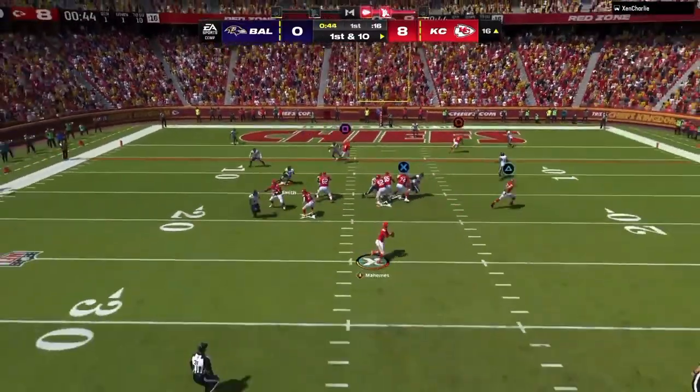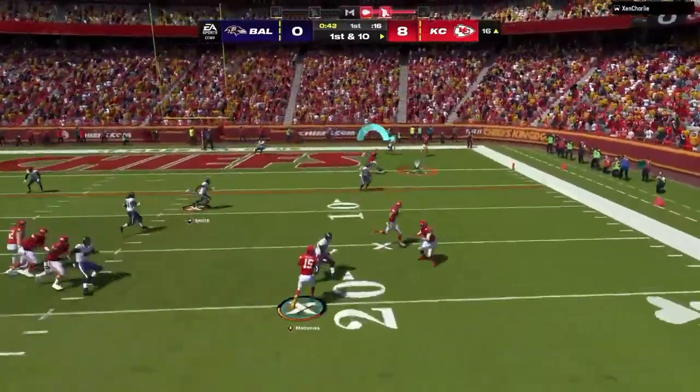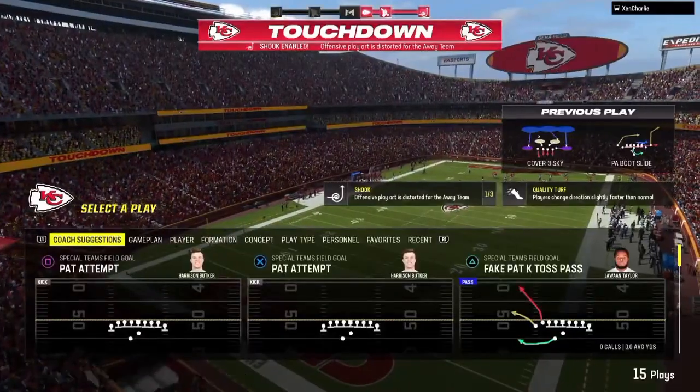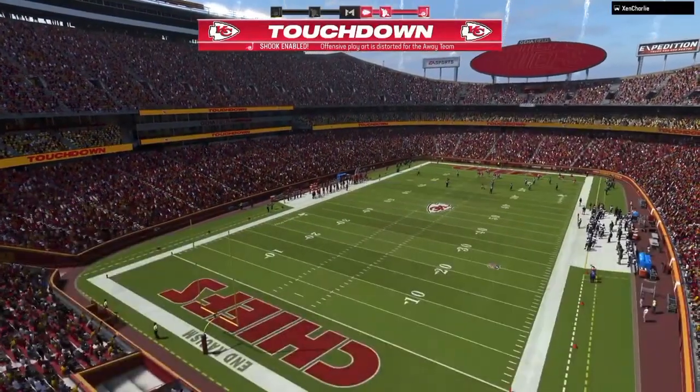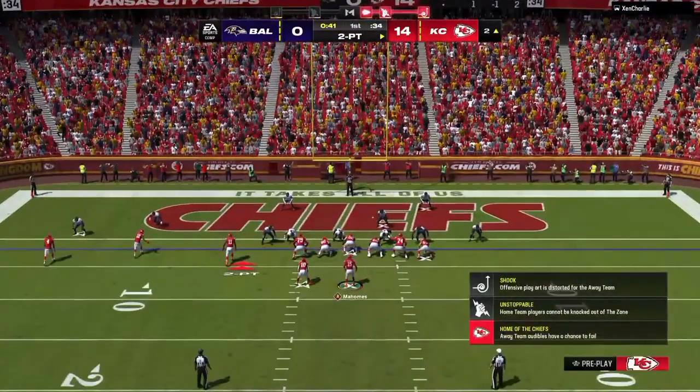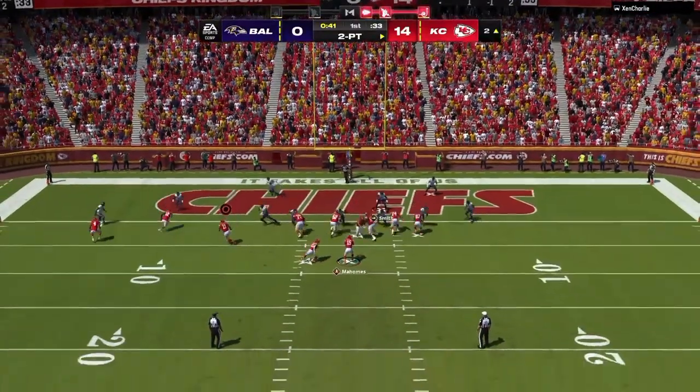Operating from the red zone now, Mahomes. They'll roll him out right. And in for the Chiefs touchdown. Rashee Rice, a 16-yard touchdown. And the Chiefs have taken a 2-touchdown lead now.